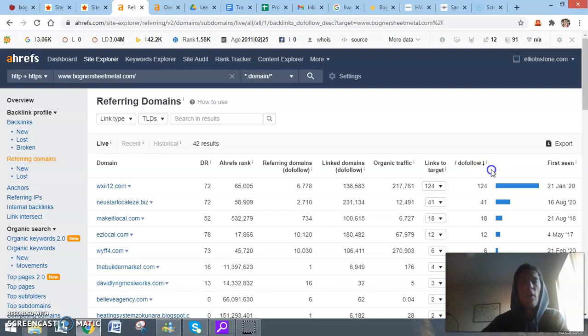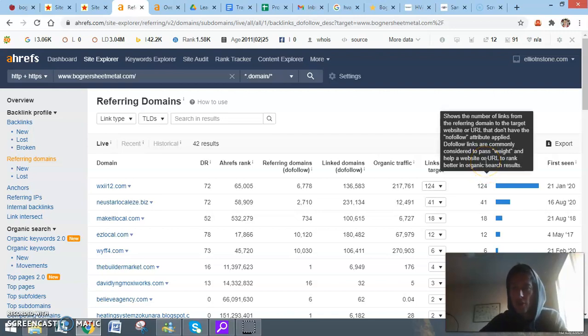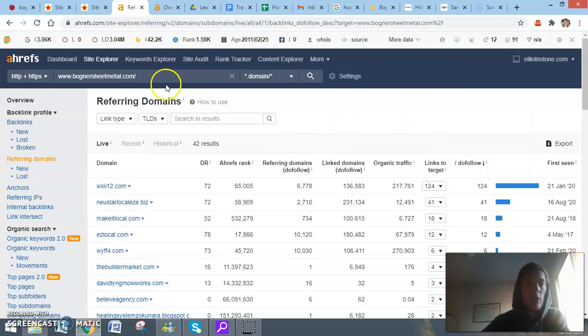A nofollow is basically a link that's not passing any juice. A dofollow is a link where the website says, yes, we're linking to them, yes, give them a vote from us. We can see that here. It shows the number of links from the referring domain to the target website that don't have the nofollow attribute. Dofollow links are commonly considered to pass weight and help a website or URL rank better in organic searches. So anyway, what we can do is come into our competitor here and check out what links they're getting.